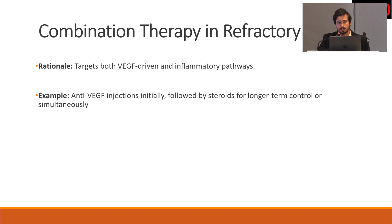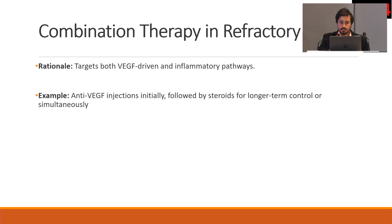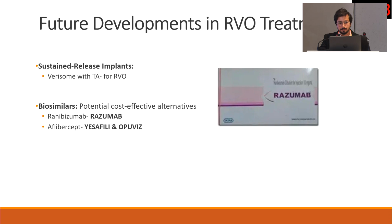Coming to combination therapy, these target both the VEGF-driven and the inflammatory pathways. These can be given initially as anti-VEGF and then steroid, or both the drugs can be given simultaneously.